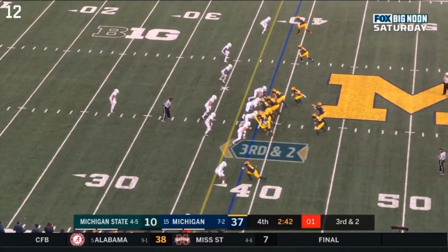Let's look at the blocking scheme. It's going to look like split zone. So this is going to be main double here. You're going to have a double between Onwenu and Ruiz before Ruiz drops off for this linebacker who comes up. This linebacker will also come up after this double executed here. One-on-one block on the back side from Mayfield. You're going to bring McCune across here.